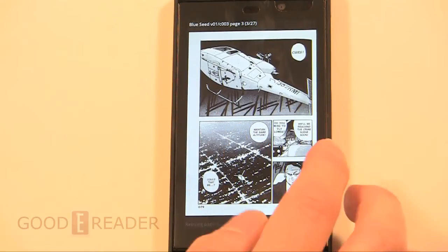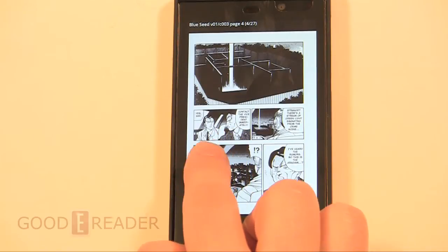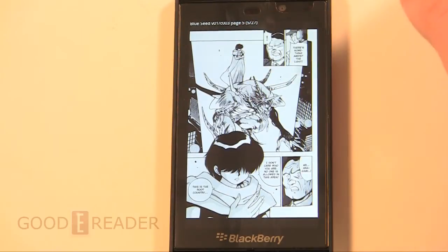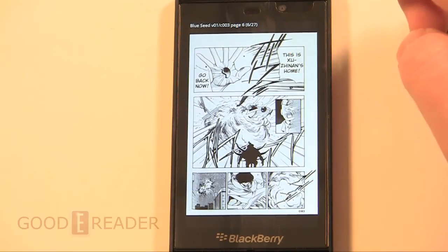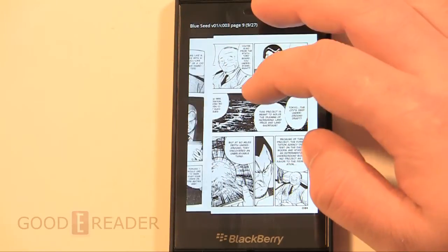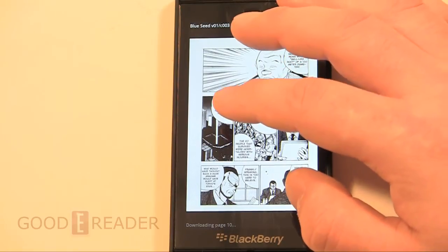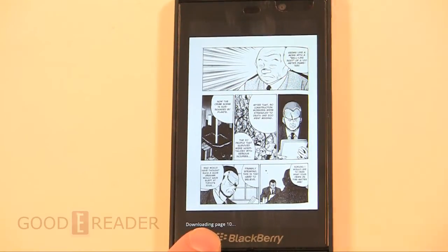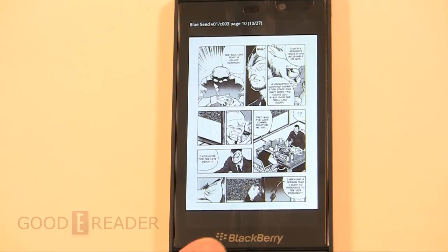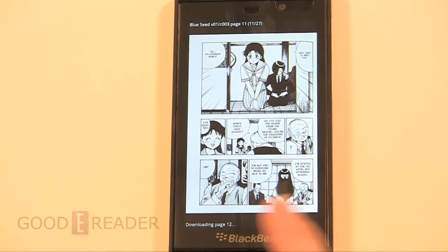So it seems like this app itself takes a while to download the pages, but let's just take a look at the functionality. Being able to pinch and zoom. You can just tap to turn pages, which is cool. Instead of swiping, which takes a little bit longer to turn a page, if you just tap the page, it tends to churn very fast. You can see that you do run into a lot of download messages at the bottom if you go too fast. It says downloading page 12 and so forth.